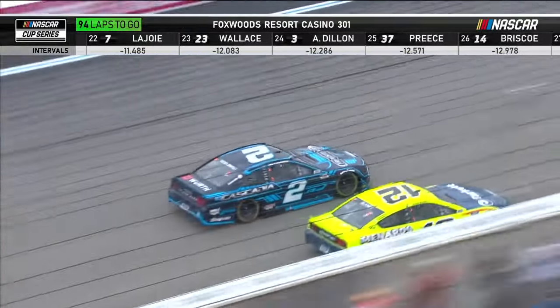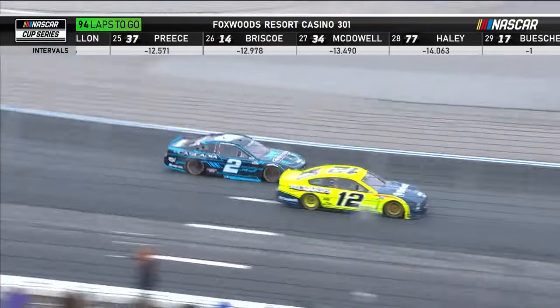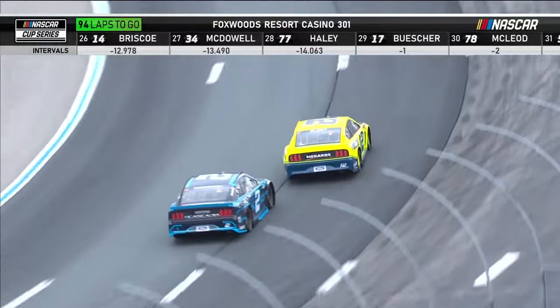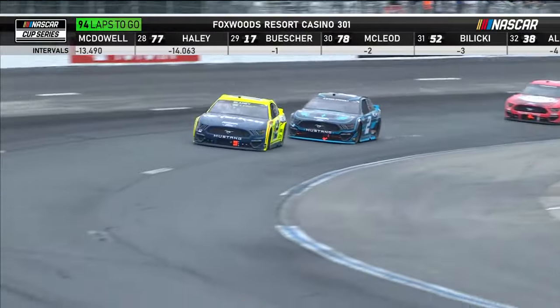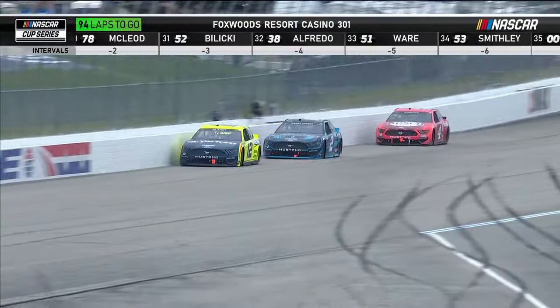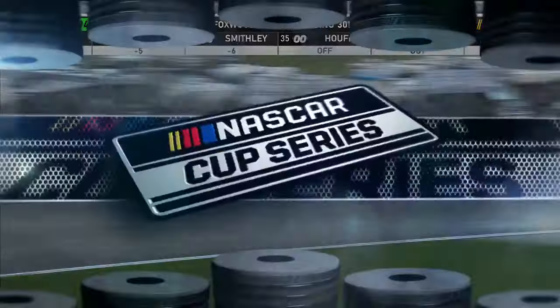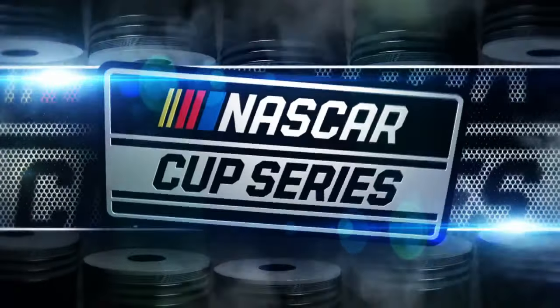You just saw it right there, nonstop contact between Brad Keselowski and Ryan Blaney, his teammate, as these two battle for the lead. They've been swapping the lead back and forth, contact. These two guys are teammates. You wouldn't know it, toe-to-toe, exchanging punches. Roger Penske is at the track watching this happen between his two cars.